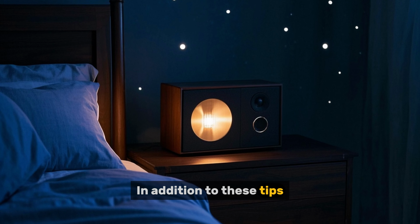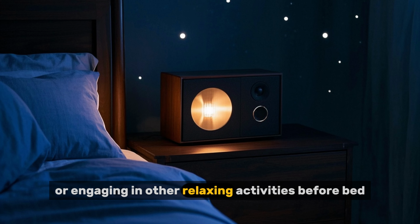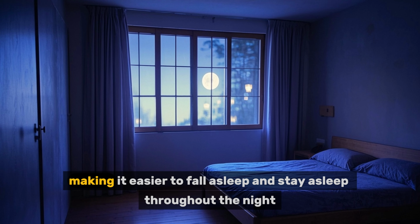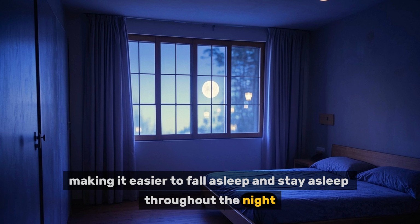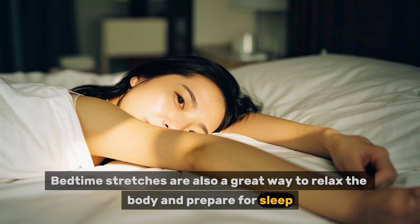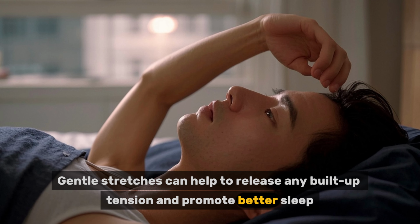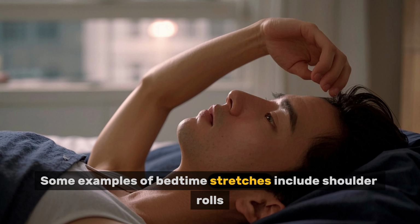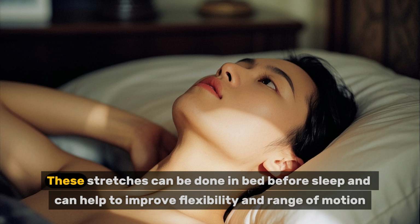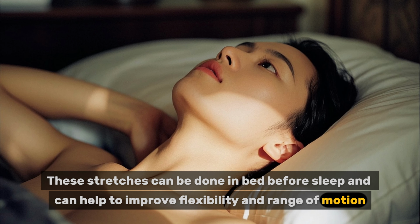In addition to these tips, you may also want to consider listening to calming music or engaging in other relaxing activities before bed. This can help to reduce stress and tension, making it easier to fall asleep and stay asleep throughout the night. Bedtime stretches are also a great way to relax the body and prepare for sleep. Gentle stretches can help to release any built-up tension and promote better sleep. Some examples of bedtime stretches include shoulder rolls, neck stretches, and hamstring stretches. These stretches can be done in bed before sleep and can help to improve flexibility and range of motion.